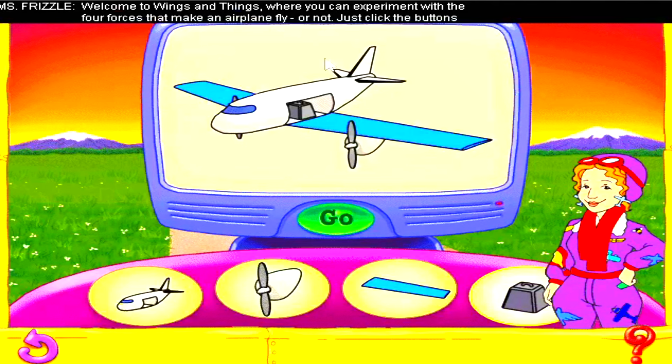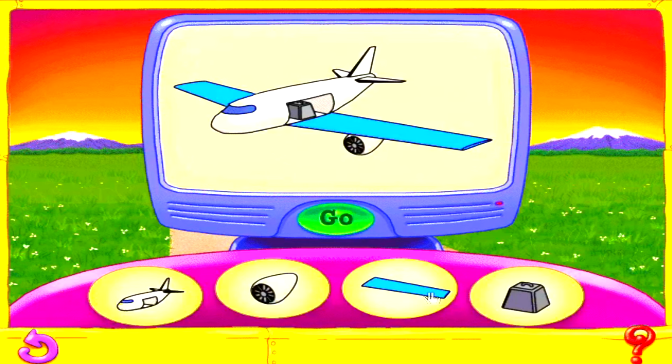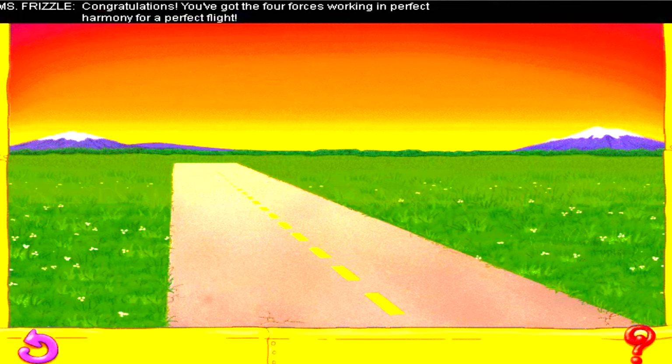To Wings and Things, where you can experiment with the four forces. Go. Congratulations! You've got the four forces working in perfect harmony for a perfect flight.